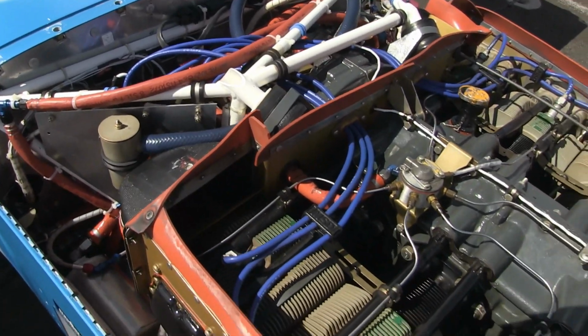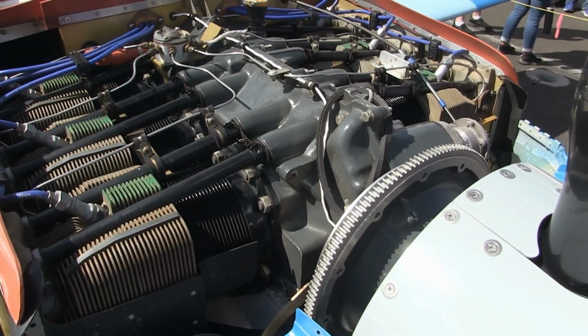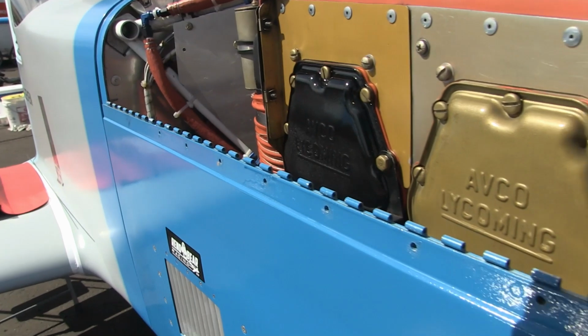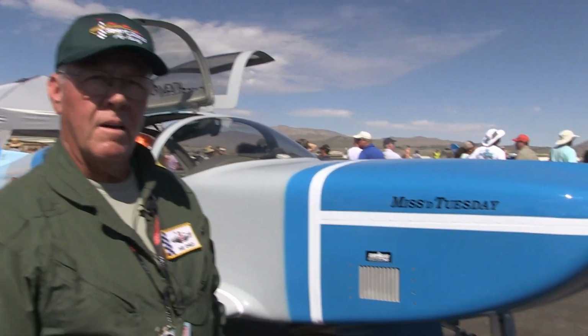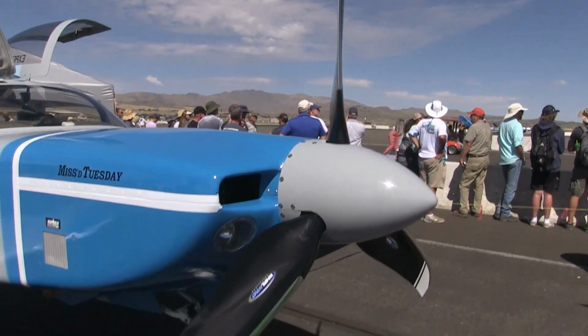Up to the front, the Glasair 3 was designed for the largest normally aspirated engine you can put on an airplane, so it's got an IO-540 engine. I did a little bit of work to it, so it's got 10-to-1 pistons and pushes a little more horsepower, plus the nitrous. It's been a wonderful machine. Put a new prop on it this year. Been really happy with this Whirlwind propeller. Got me a little bit more speed out of that.